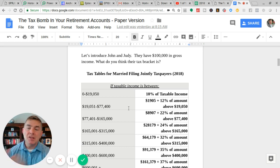AGI and TI, taxable income. I never really use that terminology. I probably ought to. AGI is adjusted gross income, before your itemizations, before your tax deductions, or your standard deductions, excuse me. Taxable income is after all that stuff. You got to understand the difference. AGI will be found on line 37 of your 1040, the very bottom line. And your taxable income, I think, is line 44 or 46. Your taxable income is after you itemize or take your standard deduction.